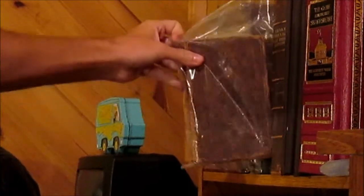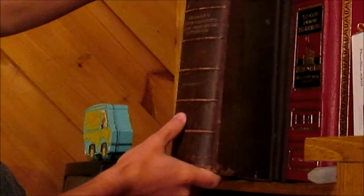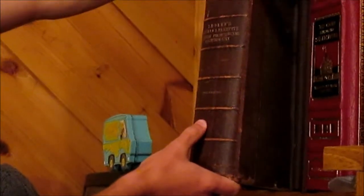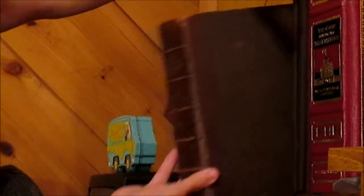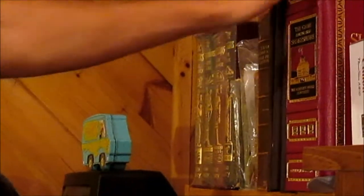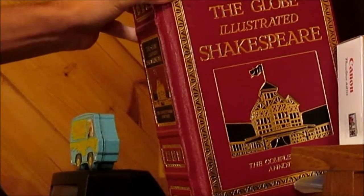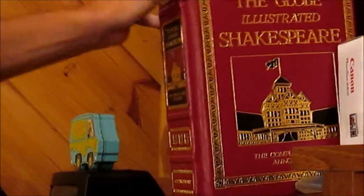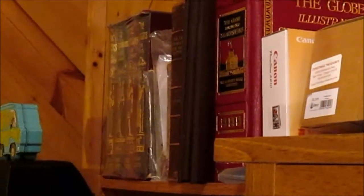This is an old Bible from the 1800s. This is Newman and Barrett's Spanish Pronouncing Dictionary by Velázquez. It's huge. I love the way it looks. That's just an old scrapbook. And this is the Globe Illustrated Shakespeare, the complete works annotated. This thing is a beast. Left on the top shelf we have a one-year Bible, KJV. Okay, now the first actual shelf.